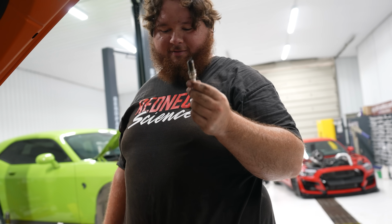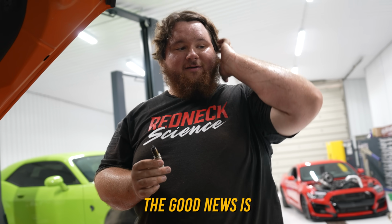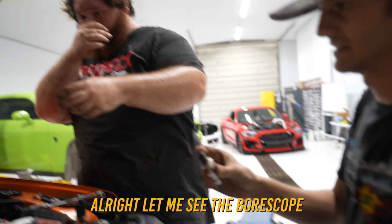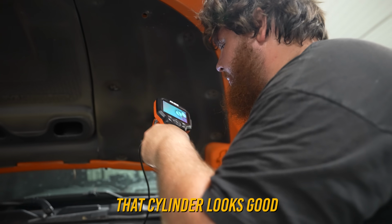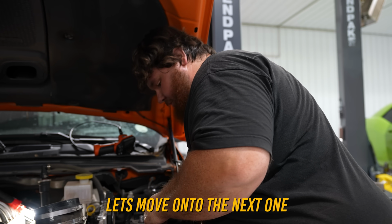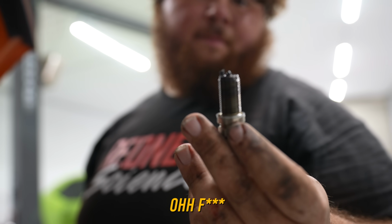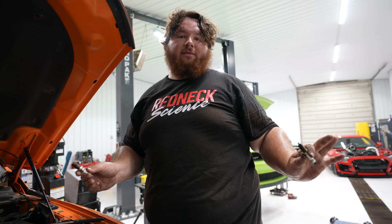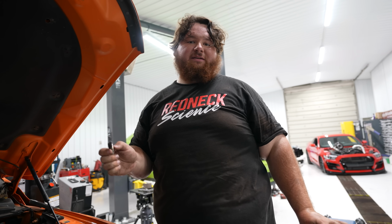That's not good. That's not good at all. So, the good news is maybe we just found the hole that's got the problem. All right, let me see the bore scope. Yeah, I mean, that cylinder's fine. That cylinder looks good. Let's go move on to the next one. Oh, torch plug. So guys, we might have found our problem here. This isn't the whole problem, but this is probably a symptom of the problem.